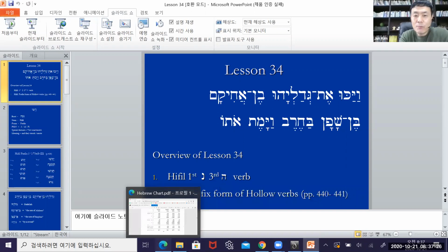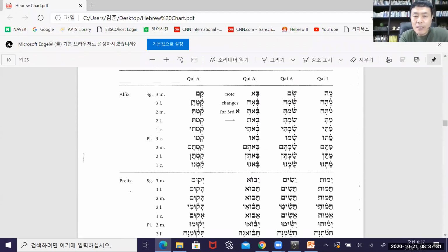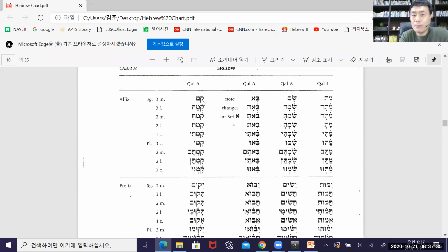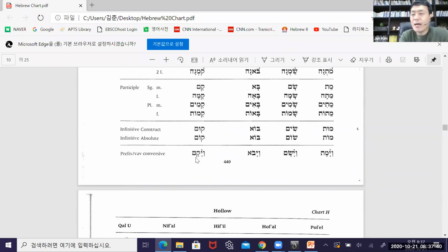Go back to the verb chart again. Then mut, like in qam, it should be qum, right? So in a hollow verb qal, you need to expect vayyaqam. So then the word will take qamets under the first root letter. Are you following me? Okay, so that's how you can see the difference between qal hollow verb and hifil hollow verb in the verb conversive.